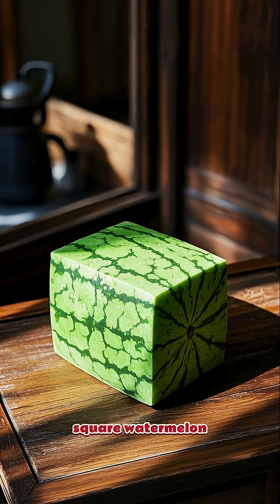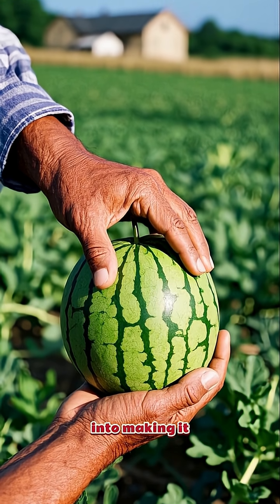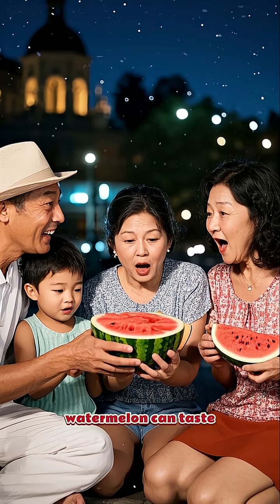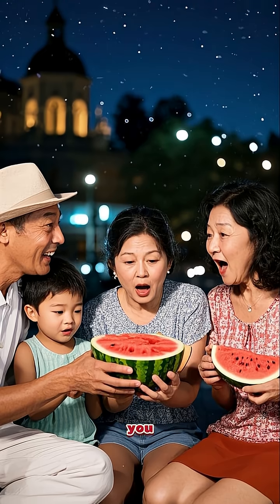So next time you see a square watermelon, take a moment to appreciate the hard work and dedication that went into making it. And if you ever get the chance to try one, I highly recommend it. You may not think that a watermelon can taste any better just because it's shaped differently, but I promise you, you'll be surprised.